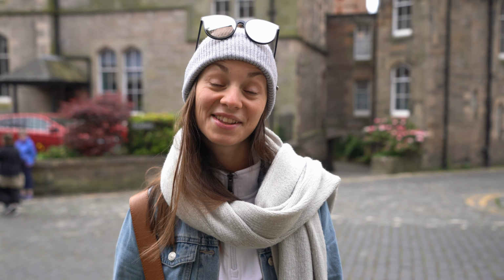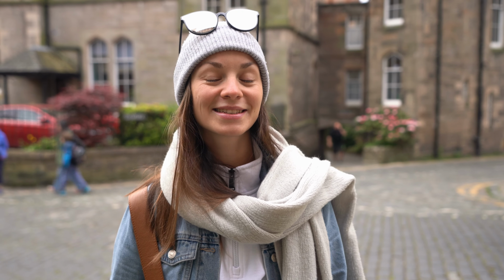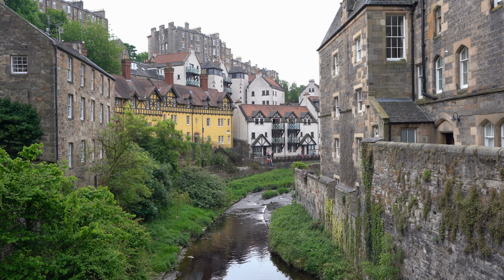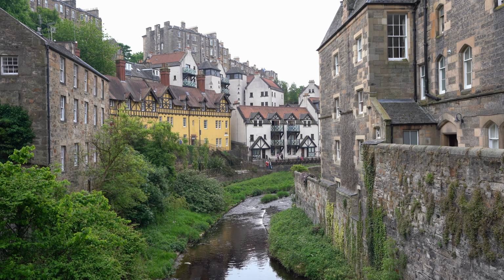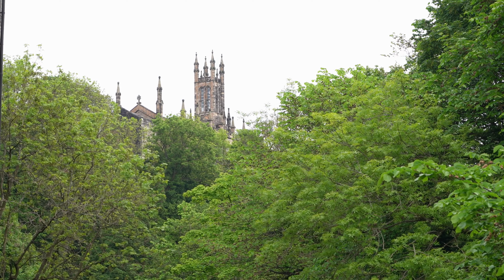Now we just reached Dean Village, which is a very lovely part of Edinburgh, and definitely a nice stop if you are around, to just walk and enjoy your time outside, to escape a little bit from the hustle and bustle of the city centre. There are all these typical houses and even a small river, so you really feel like being in nature.